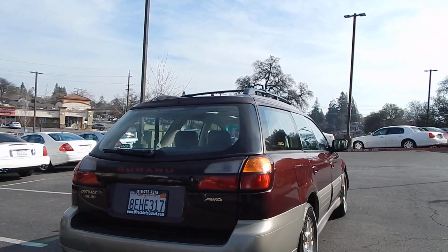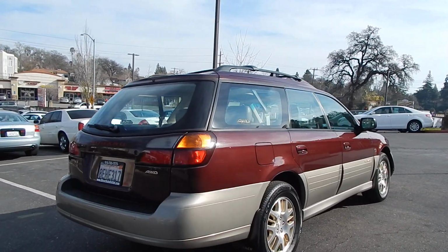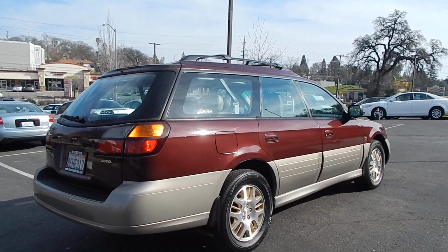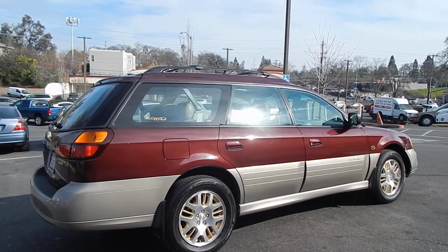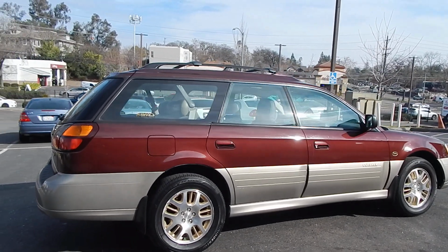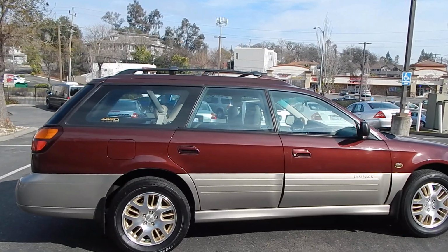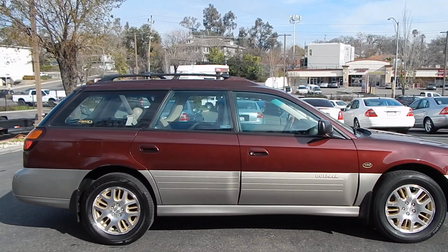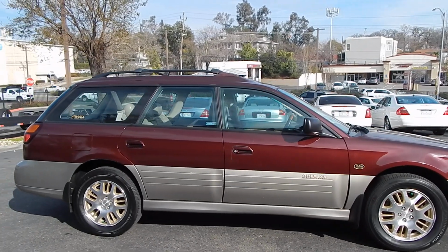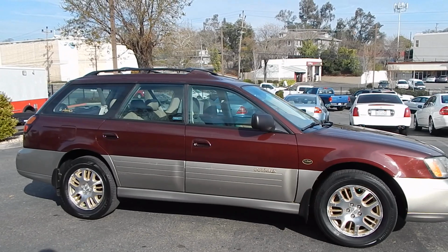This vehicle has 270+ thousand miles on it, but you would never know looking at it and driving it. This vehicle came with tons of maintenance records and tons of work that had been done to it, including a brand new transmission that was just installed a few thousand miles ago. The 3-liter H6 version of the Subaru engine does have a timing chain. It does not have a timing belt, so no need for regular interval timing belts. This one does not need it because it has a timing chain.